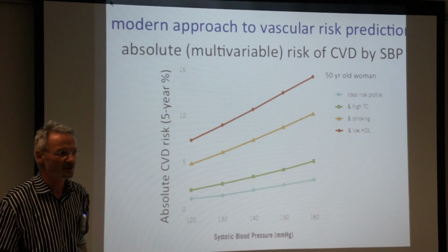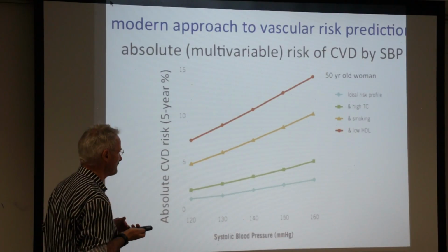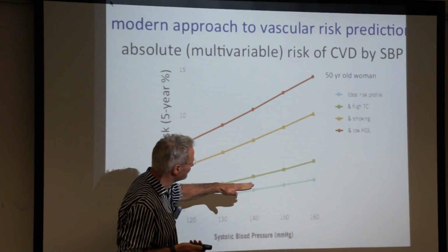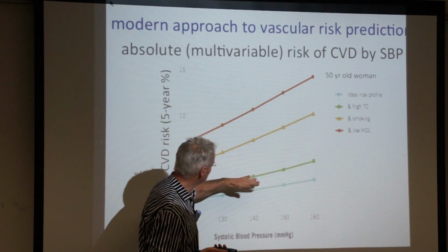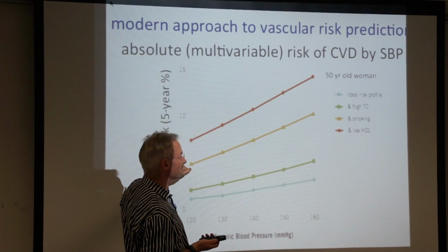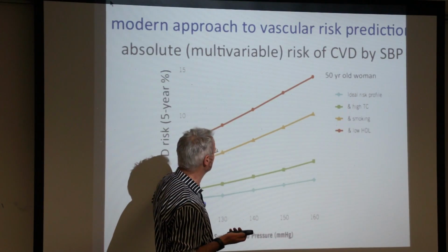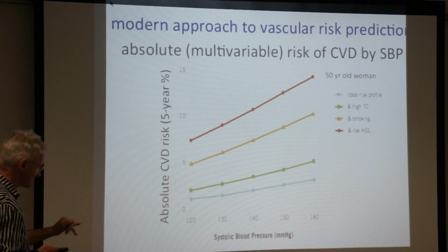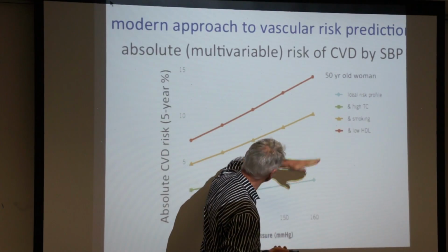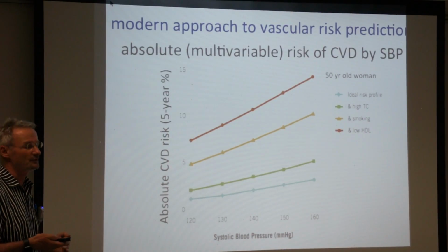So she's got an ideal profile: she's a non-smoker, she doesn't have diabetes, she's got the ideal lipid profile. But if that same woman also had a high total cholesterol, that's her risk. If she also was a smoker, that's her risk. And if she also had a low HDL cholesterol, that's her risk. So for the same woman, yes, as her blood pressure increases, her risk goes up. But all of these other factors are really important in determining her risk.